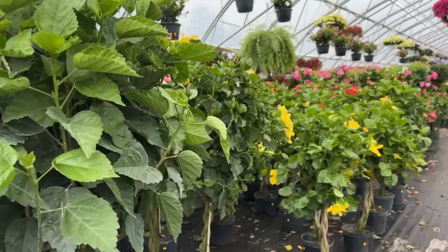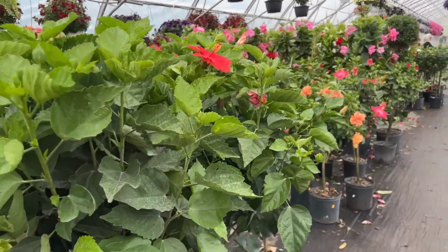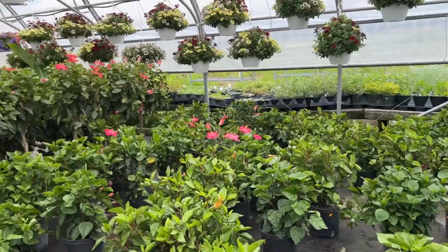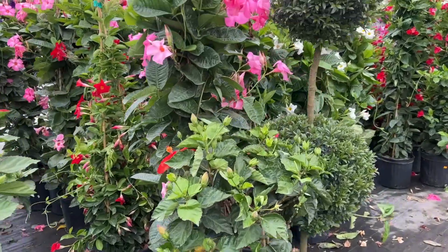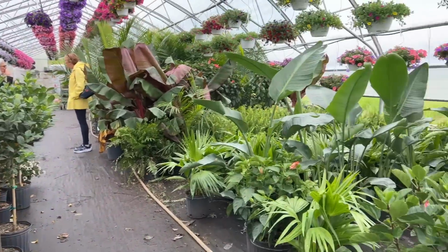Here's another house full of tropicals, lots of standards of hibiscus, and I think I saw a hydrangea standard in here. Can't recall exactly what all they had in here. So many choices. This whole house is full of just tropical plants. Designed for your patios, I suppose. There's a myrtle topiary, it's really pretty. Bougainvillea on stakes.